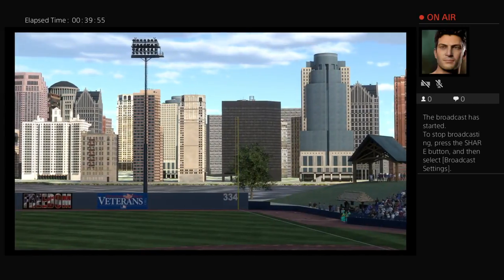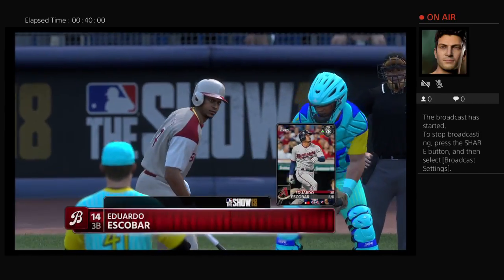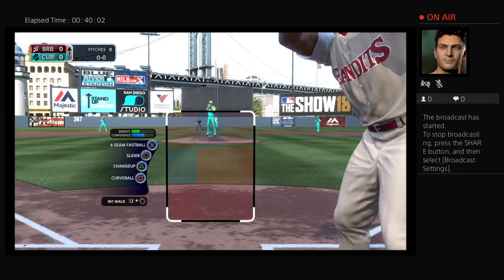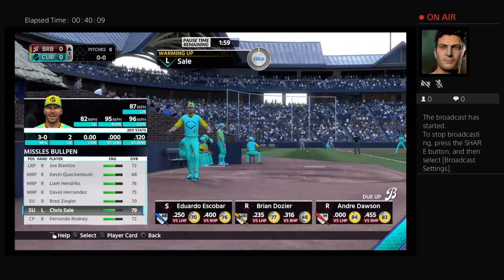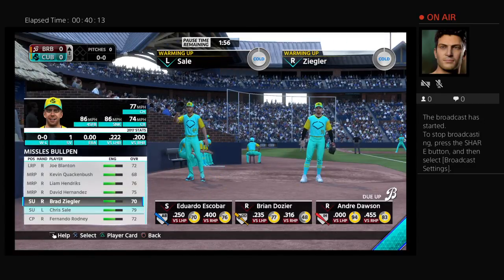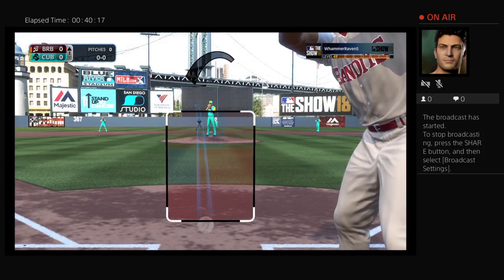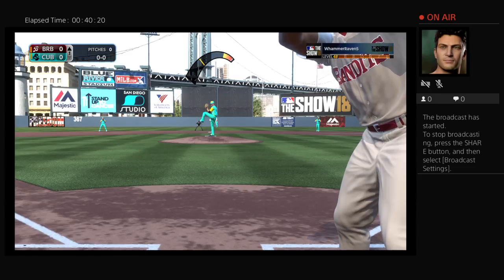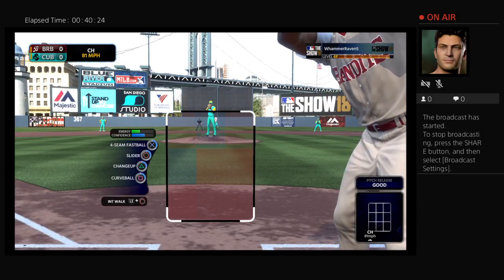MLB The Show's coverage of Major League Baseball is on the air. Eduardo Escobar standing in. He will lead this one off today. Leading off for Baton Rouge, third baseman, Eduardo Escobar. First pitch coming. Here it is. Crowd still filing in this afternoon as the game's first pitch is taken for ball one.